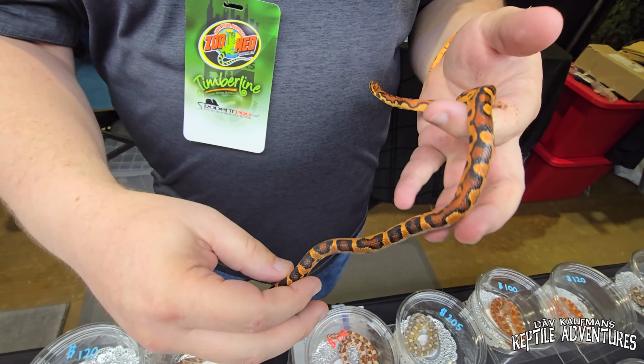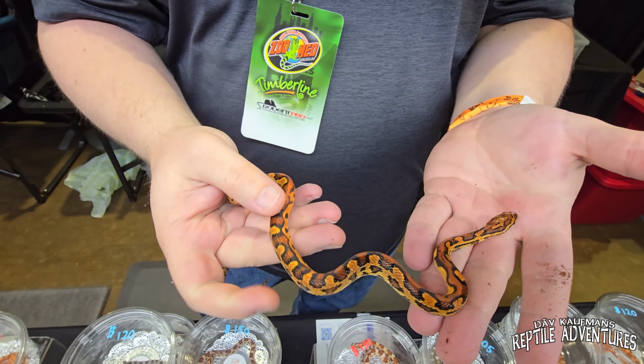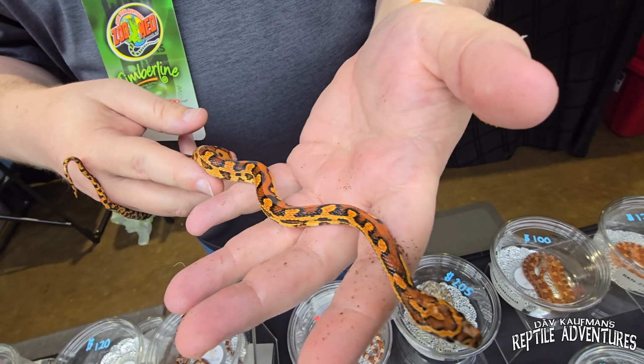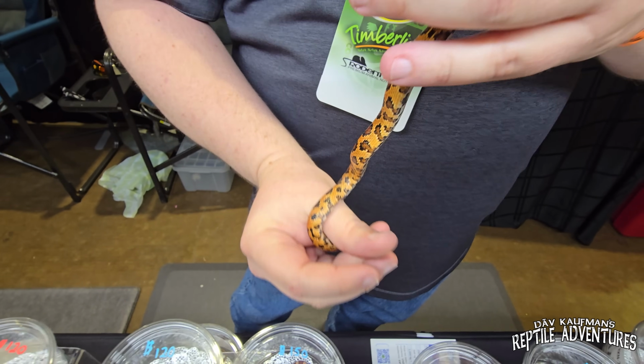And what is unique about this guy? So he is a twin that didn't ever separate. So he's a chimera. He's scaleless on one side, scaled on the other. That is insane. Has a full twin scar up his belly. Look at that. That is the funkiest corn snake I've ever seen.